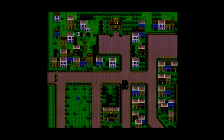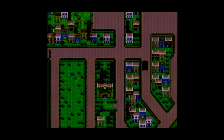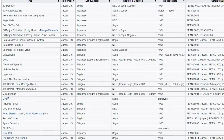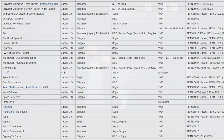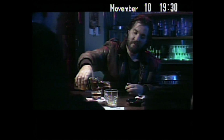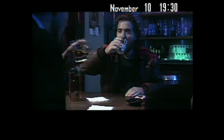Wolpin described the launch software perfectly when he called them compelling only in their spectacular unspectacularness. The LaserActive seemed dead on arrival. Over the following 3 years, 27 more games trickled out across Japan and the US, but the quality stayed pretty low on average, with the odd standouts like Road Avenger, Blue Chicago Blues, and Ghost Rush buried beneath piles of stuff like I Will, edutainment, and softcore porn titles.